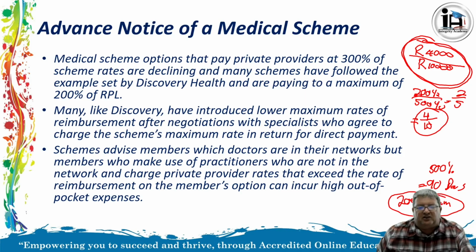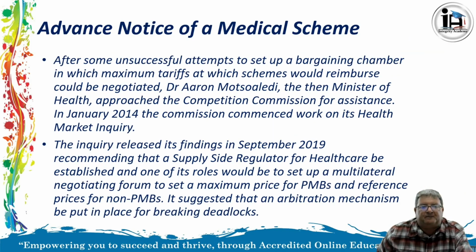So schemes advise members which doctors are in the networks, but members who make use of practitioners who are not in the network and charge private provider rates that exceed the rate of reimbursement on the member's option can incur high out-of-pocket expenses. So if you don't want to go to their network doctors, which they've got an arrangement with, and you go to an outside doctor, well, then you might have out-of-pocket expenses.